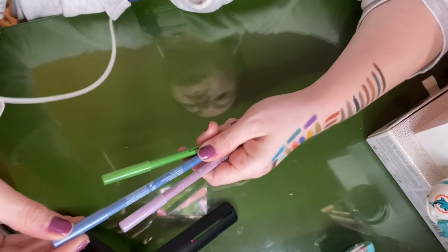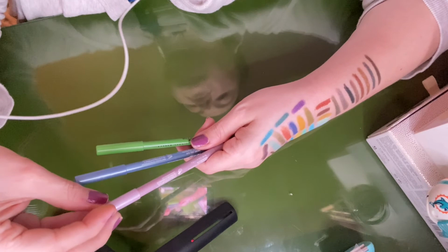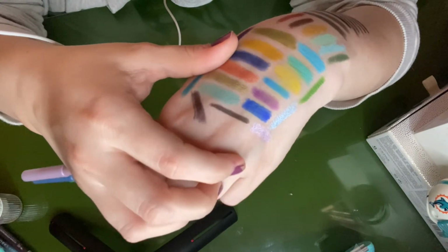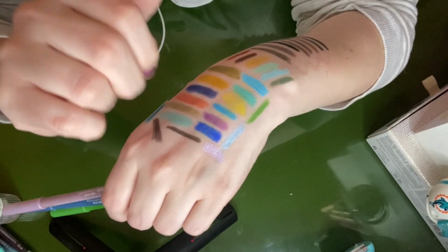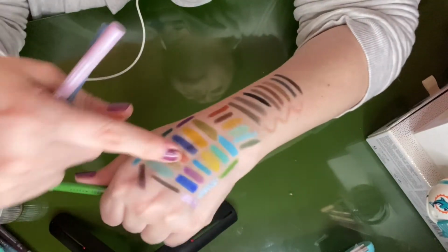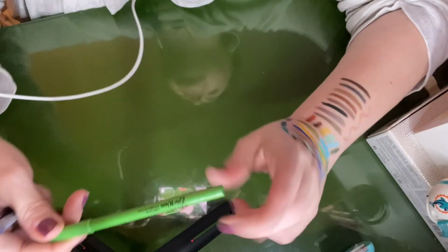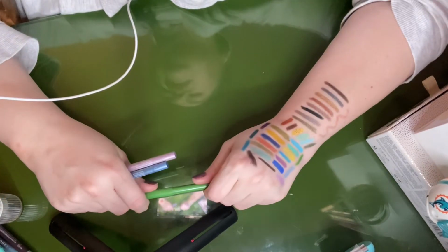This blue one is called Chill Blue, and the lavender one is called Periwinkle Pop. And I don't know if you can see them. They're very subtle. To me, they're a little too subtle for what I would use them for, and so I'm going to declutter those, but I really love this grass green. It's really beautiful. Again, longwear formula. I would be curious to see what other colors they have in this.